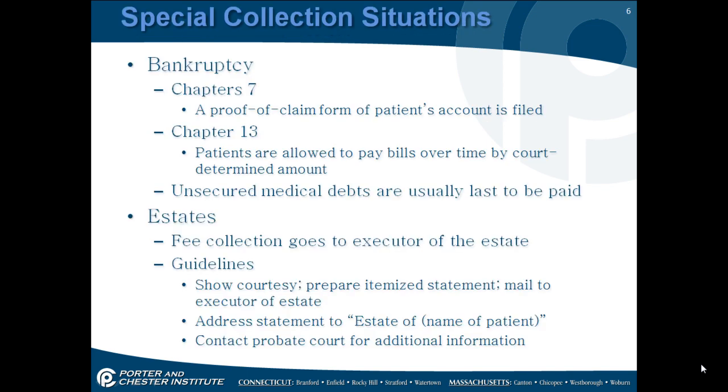Bankruptcy, Chapter 7. A proof of claim form of the patient's account is filed. If a patient has claimed Chapter 7, you need to file that claim. Chapter 13: the patients are allowed to pay the bills over time by a court-determined amount. Unsecured medical debts are usually the last to be paid.